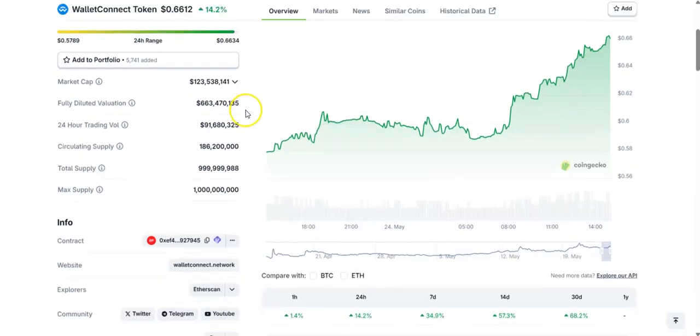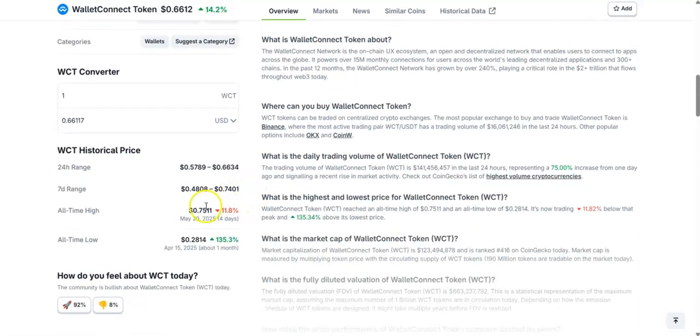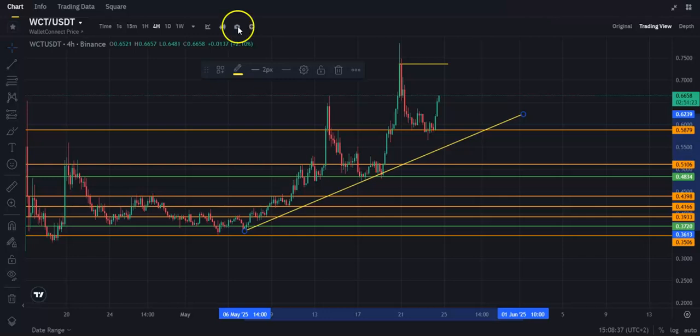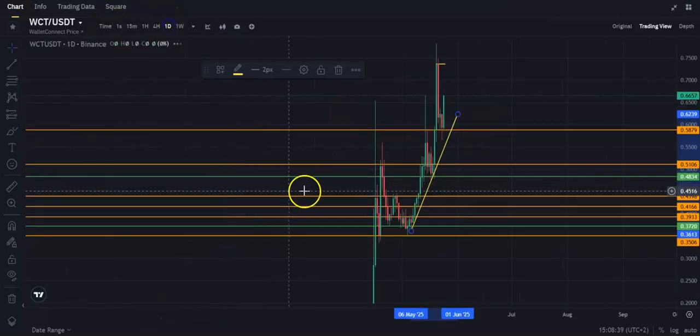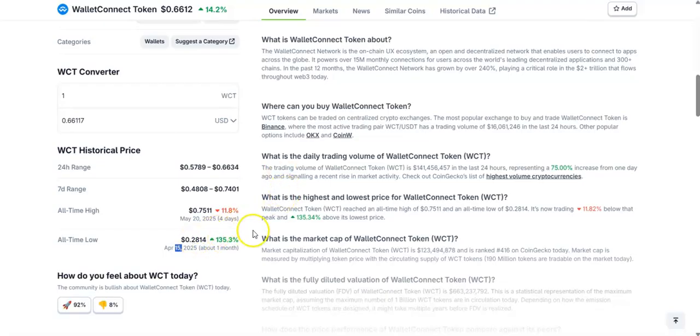Now, taking a look at the tokenomics, guys, 1 billion max supply. I don't know why only like 12 haven't been created. That's kind of weird. Circulating supply is 186 million, which is actually very low, guys. Now, the all-time high was 75 cents, like I said, but you're only getting about 11% discount at the moment. Keep in mind, this is very early, guys. I think April 15th was probably the open. Let's take a quick look. If I put this on the daily, the 15th, yeah, that was the open. So that was the all-time low. And yeah, I do think this has potential to run to several dollars, in my opinion, guys.